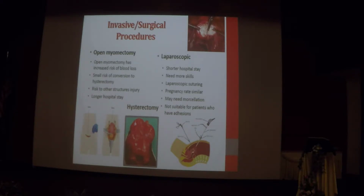You can do myomectomy either open or by laparoscopy. Nowadays it's more fashionable to do laparoscopic myomectomy because the hospital stay is much less. Of course, you need more skills and training because you can have complications during laparoscopic myomectomy. And sometimes you need more sedation, especially if the myoma is big.